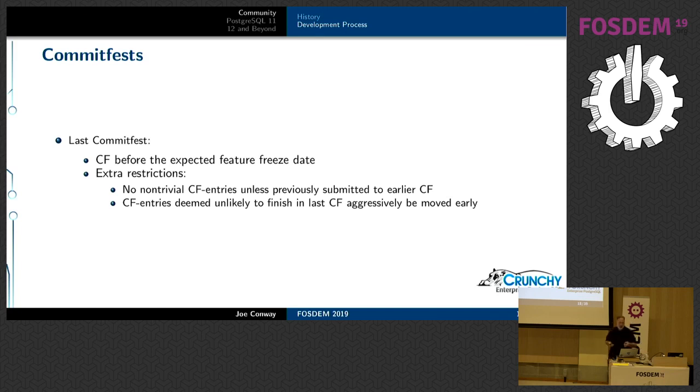The other thing is the last commit fest, so that commit fest in March that I showed you, that's the last one of a development cycle for a major version, just before feature freeze. We do have an extra rule that basically something that's large and invasive shouldn't show up for the first time in that commit fest. We're also much more aggressive at taking large patches that look like they aren't going to make it in before the feature freeze and marking them returned with feedback or whatever, and moving them to another commit fest for the next major release.